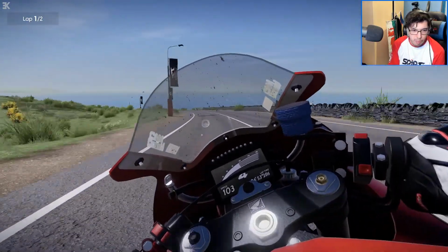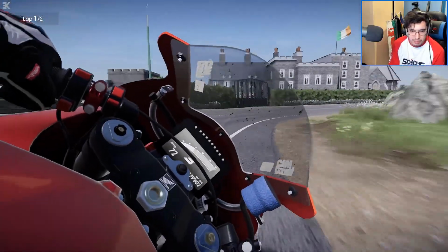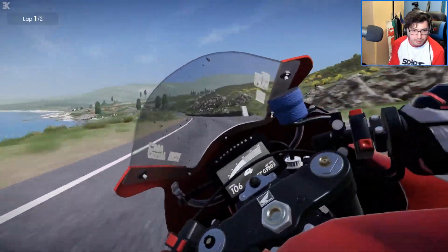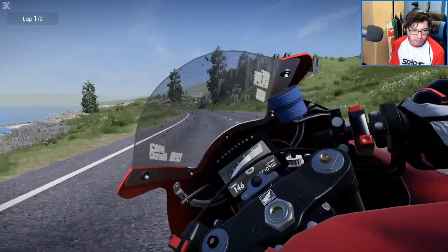So at least we know one part of this track, or remember it. So come to the end of the lap as well, as we're heading back towards kind of town. So yeah, I believe that's third in front. I think I just got a glimpse of first and second way ahead.